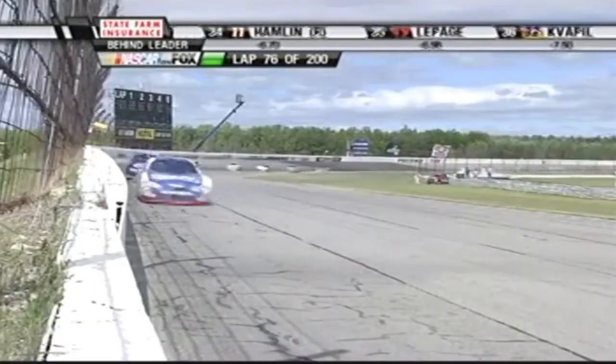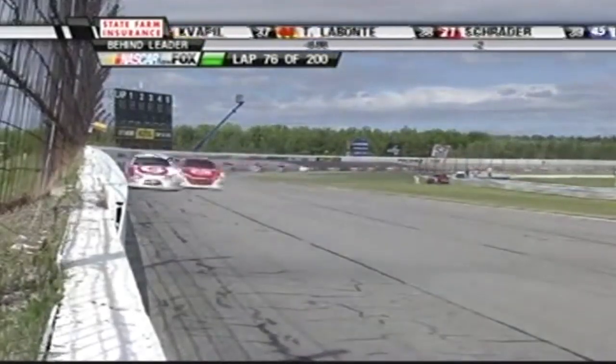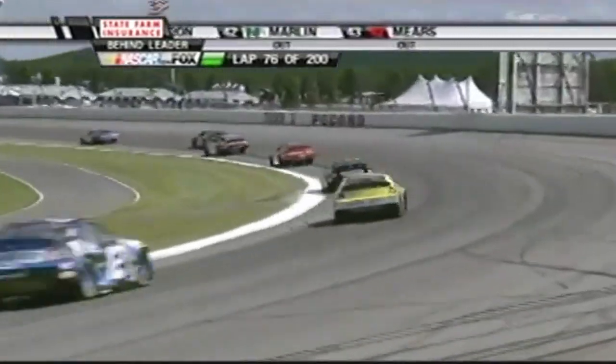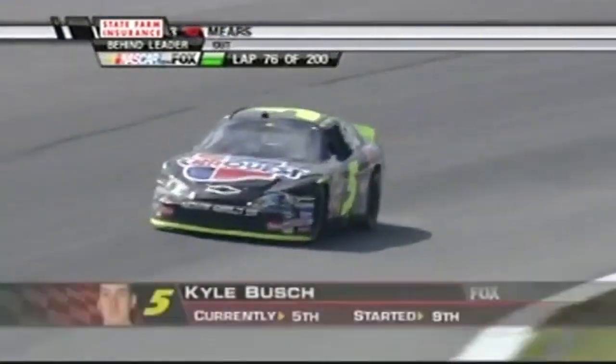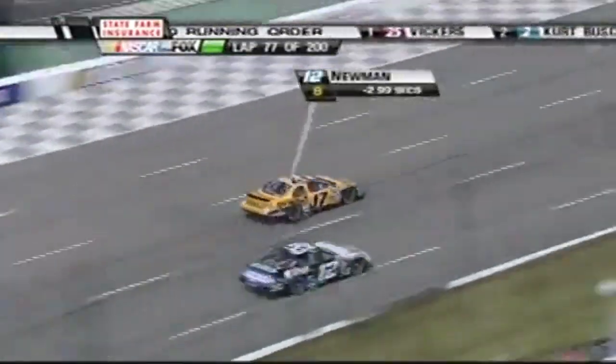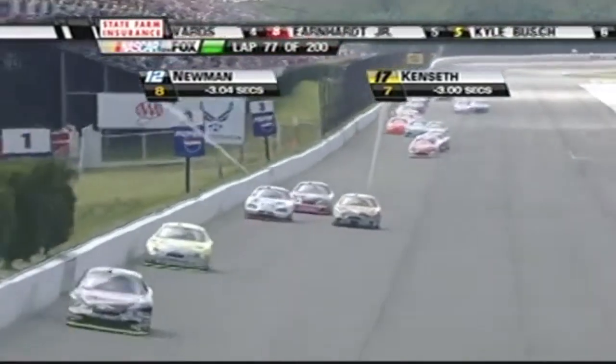And into the mix, bring Vickers' young teammate. If a 22-year-old can have a young teammate, it would be Kyle Busch in the 5 car. He's in 5th place. Greg Biffle's gained a spot. He's moved up to 6th. Ryan Newman battling for 7th against Matt Kenseth. And looks like advantage Kenseth right here.